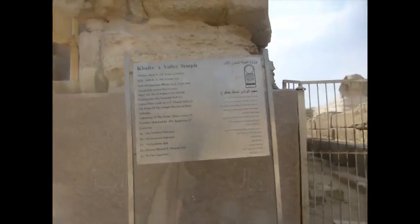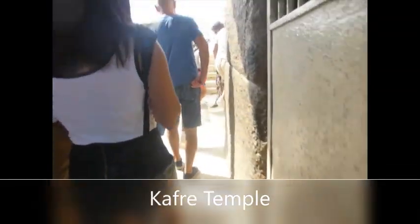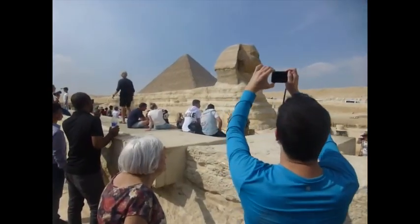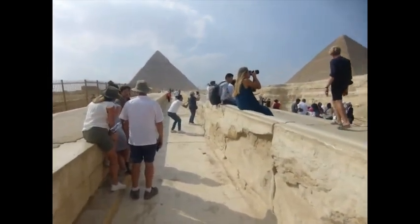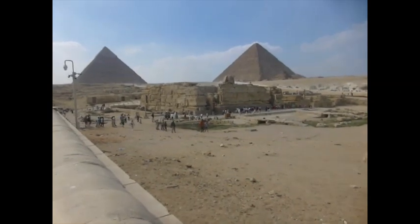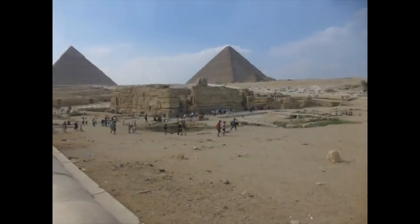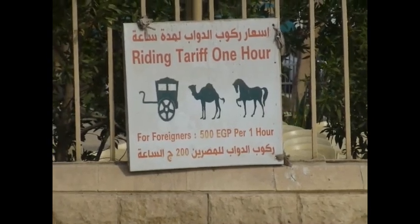So first you go through Khafre's temple to get to the Sphinx. So this side only leads you to the Sphinx and then back out again. So I have to go all the way around to that road with the cars to go up to the pyramids. Who knows what they charge you if you don't see that sign?